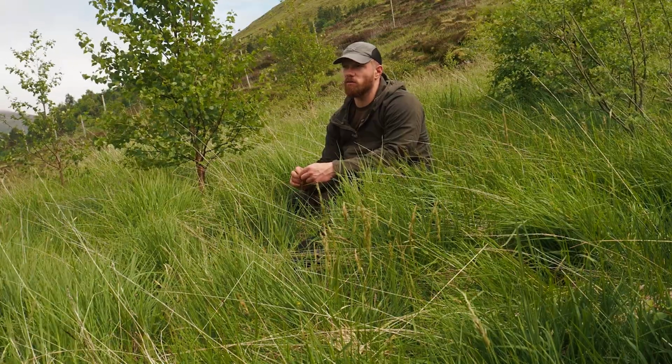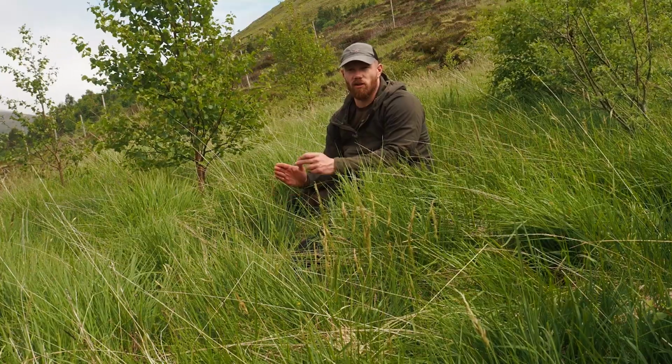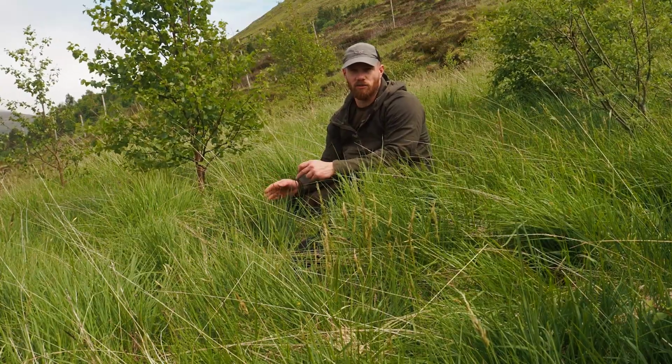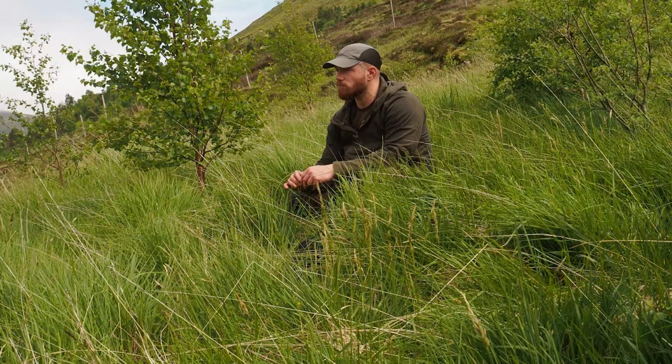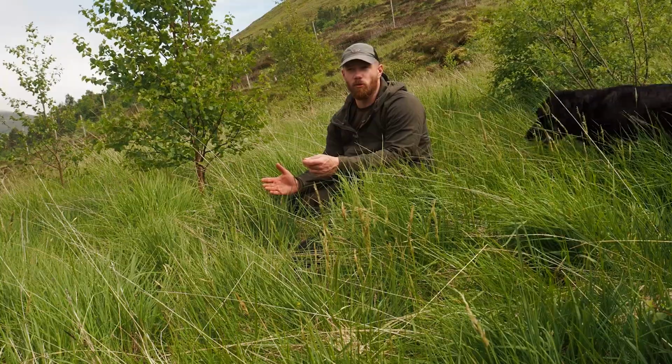So I can't remember how long it's been now, but at least 5 years, it's probably more. We can't plant pine within a certain distance of existing ancient Caledonian pine woods, which makes sense, but it's just a shame that we've got such big areas with no pine in them.